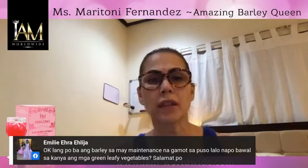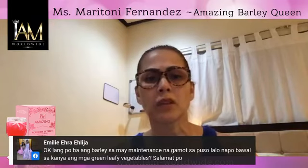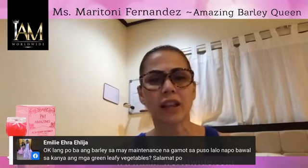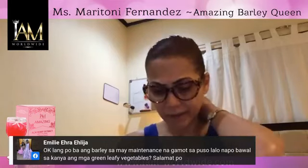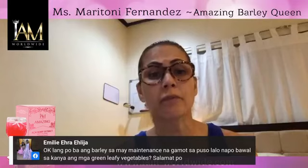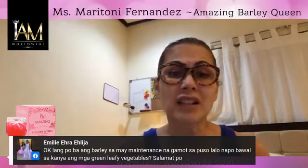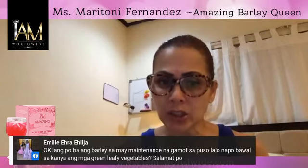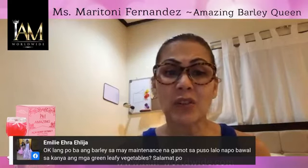Okay lang po ba ang barley sa may maintenance na gamot sa puso, lalo na po bawal sa kanya ang mga green leafy vegetables? Salamat po. Okay, number one, our barley is already frozen dry. It does not have any of the other things. Wala na siya ng mga regular na nakikita mo sa gulay. Concentrated and pure form na siya. So yung mga sinasabi nila na bawal na green leafy vegetables na pang-maintain ng puso, wala na po yan. Kasi meron pong FDA letter sa US that our barley is actually preventive of heart attacks.